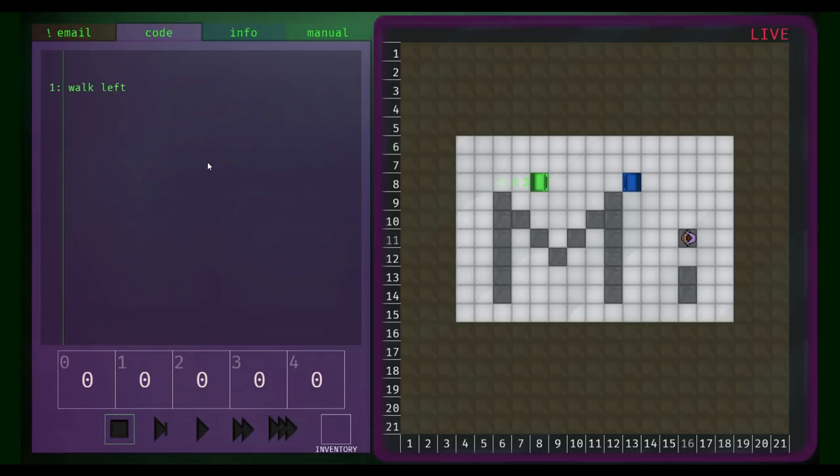Walk left 4, 9, 8, I think. Walk up 3. Turn. Well. Turn left. I could do the read left, but I think I need... That would probably not work because of loop statement, I think. So we turn left, we read into the first register.